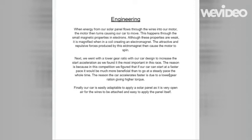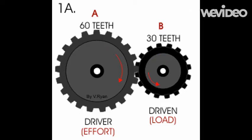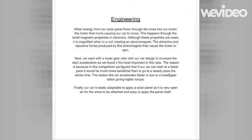Next, we went with a lower gear ratio with our car, designed to increase the start acceleration, as we found it was the most important in this race. The reason is that in this competition we figured that if our car can start at a faster pace, it would be much more beneficial than to go at a steady pace the whole time. The reason the car accelerates faster is due to a lower gear ratio, giving higher torque.